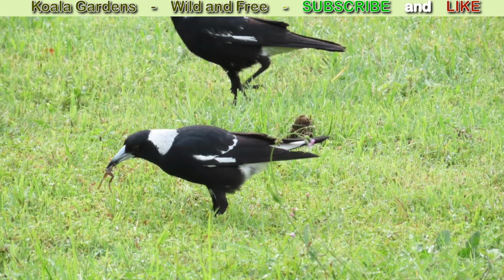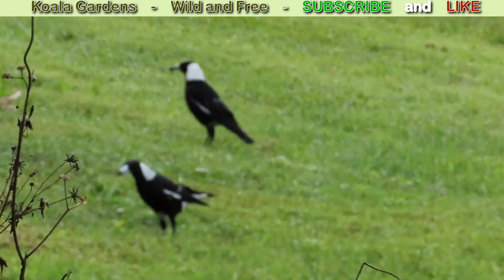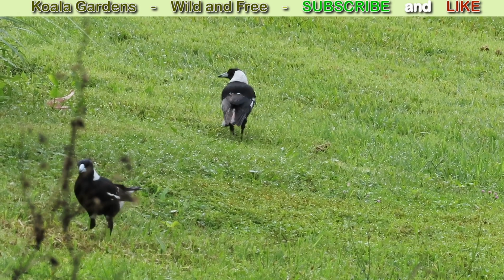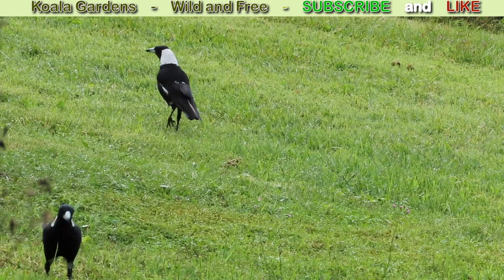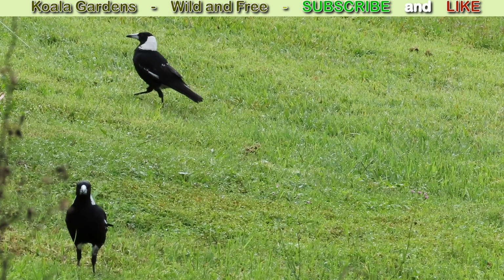Magpies are meat eaters. You can see that one has a little frog, and they're ground feeders. Magpies actually feed by walking along the ground and picking up anything edible that they can find, unlike birds that hunt on the wing.